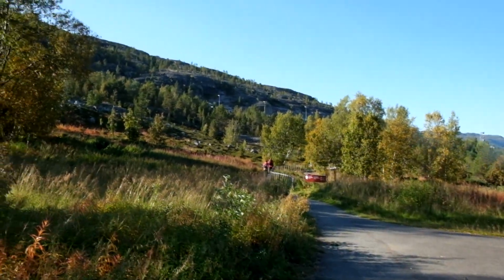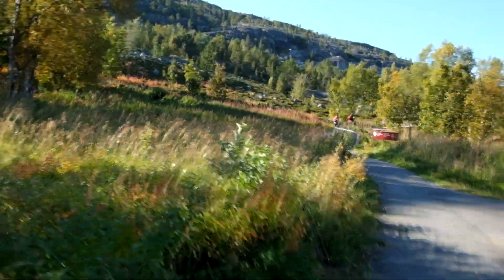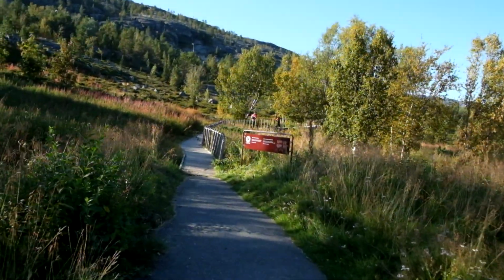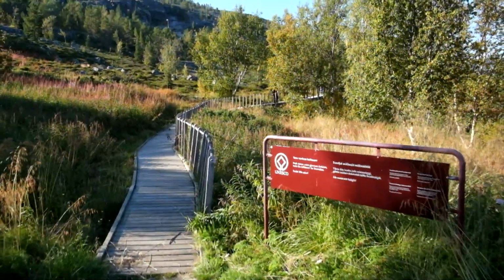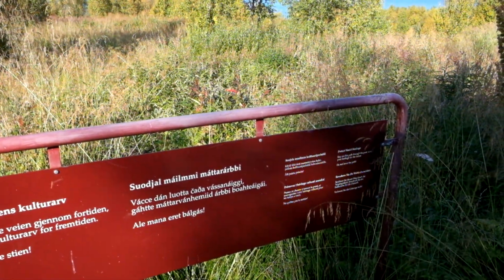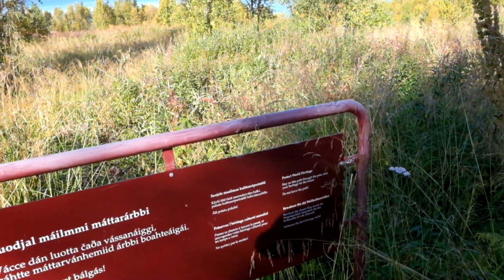So here we are coming upon the first set of carvings. UNESCO. Usually there's English. Yeah, it's called World Heritage, a UNESCO World Heritage Site.